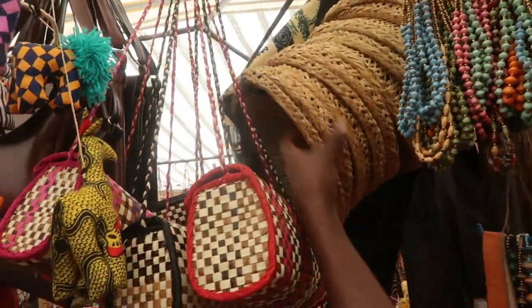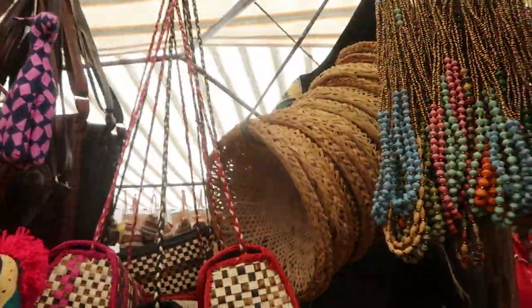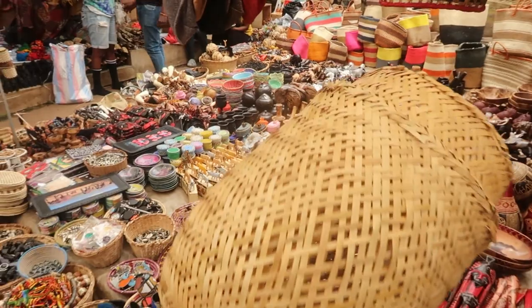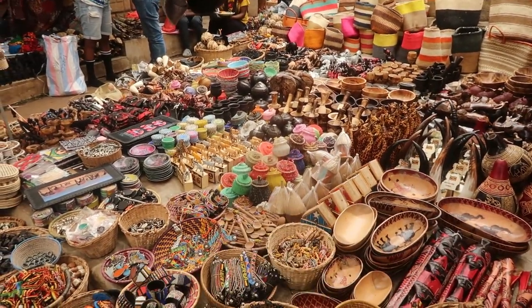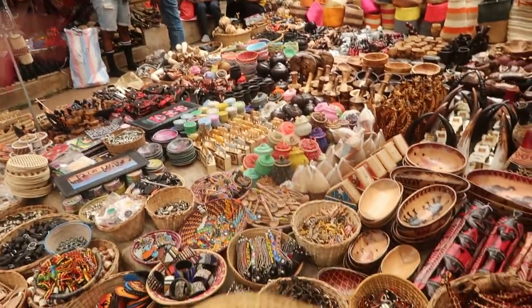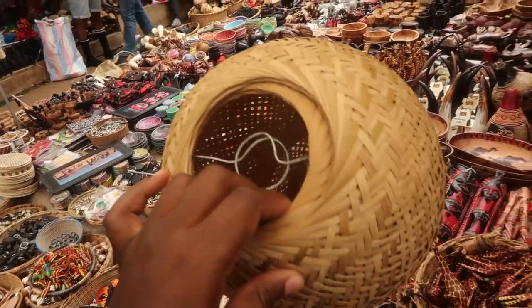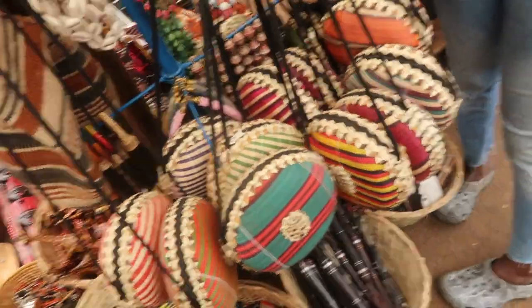Others, they are here. Maybe we can send to you by bus. There is no way you're going to get on a plane with all these. Oh, sorry, in bus. How much are these? This one is 15. What are you going to do? Those ones I will leave, but for those ones I will come back. Okay, she'll come back and pick those ones. She doesn't have space. Okay.